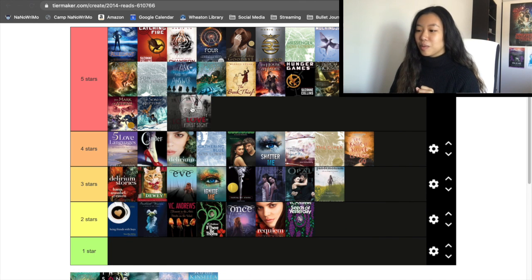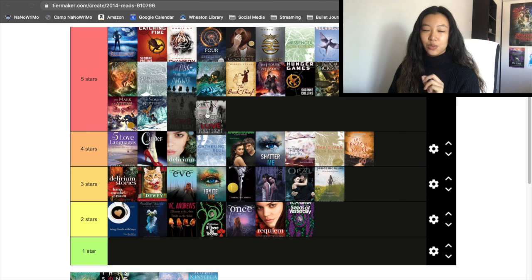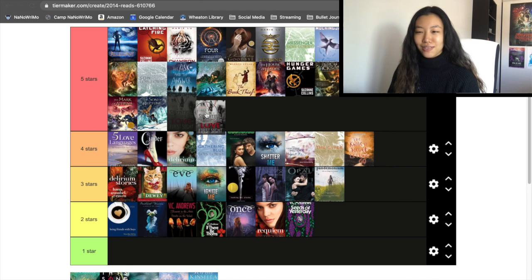The Statistical Probability of Love at First Sight. I think I first heard about this from Kat's channel. The whole book takes place in one day. It's about a girl who is going to her dad's wedding and she's mad because he's getting remarried. I don't remember why he's getting remarried, if it's because her parents divorced or because her mom died. She's going to this wedding and she's really not happy about it, and she meets this guy named Oliver.